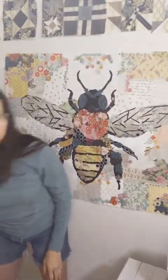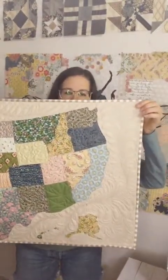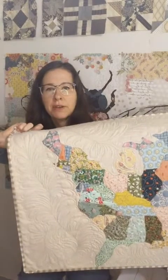Speaking of maps and world globes, we did finish up our U.S. map. This was the linen panel that Aditya Star came out with. We do have this kitted. We're going to have this kitted and ready to sell the package at the quilt show.